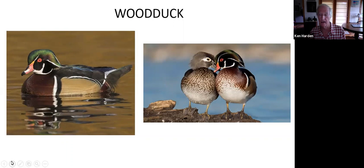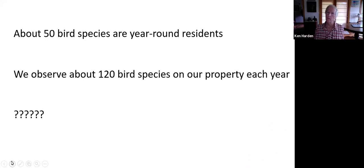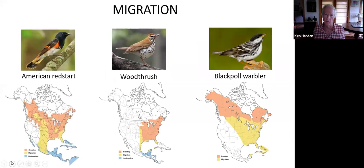So I said that there are 50 bird species that are here year-round, but then we observe 150 bird species on our property each year. So what explains that? Well, of course, what explains that is migration. A lot of birds winter far to the south of us and then migrate here to nest or migrate through here on their way to their nesting grounds to the north.